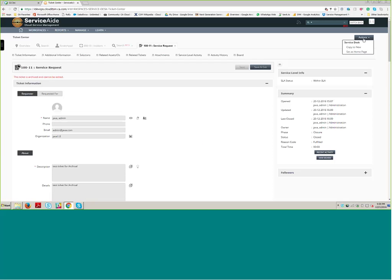The only action which we have is copy to new, in case you want to copy the same ticket information and then provide a new one, for example for a recurring renewal or some information which we want to have. So you can create new and then make it an active ticket for that one.